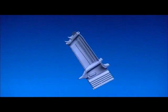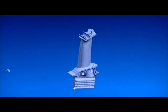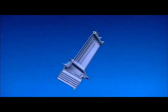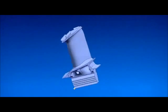Here you see the gas streams moving around the airfoil. At the bottom of the blade is the fir tree area, which is used to hold the blade into the disc. Above it you see the airfoils with a peppering of cooling holes. To stop the blade melting, Rolls Royce designers used computer modelling to design a blade that has a precise pattern of tiny air passages throughout.